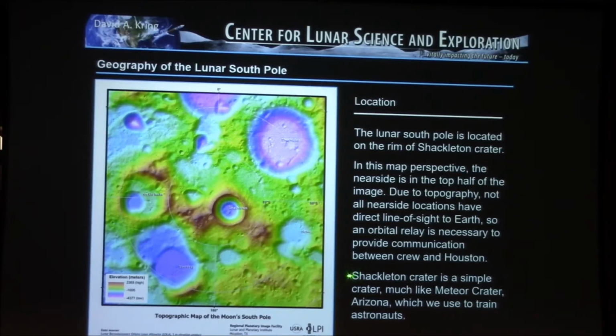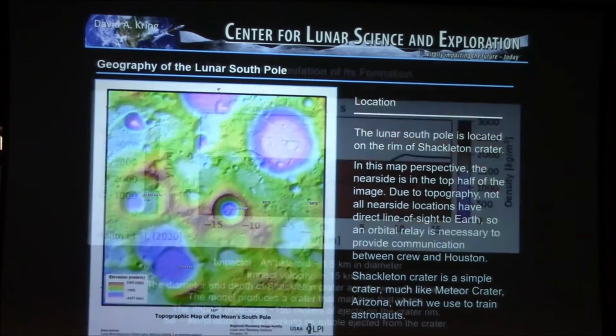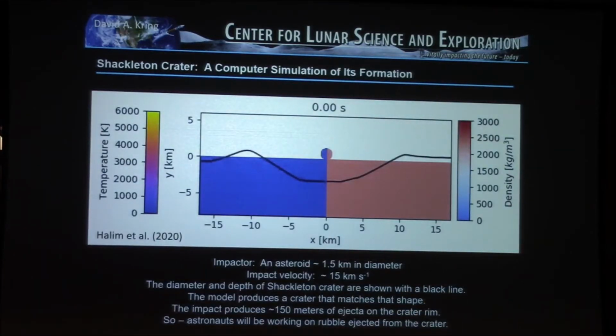Shackleton Crater is, as I said a moment ago, a simple crater, much like Meteor Crater in Arizona. And so I want to show you a picture of Arizona's crater in just a moment. But for those of you who don't know how an impact crater forms, we've put together a little model. This is a computer simulation. This black line represents the topography of Shackleton Crater as it is measured today. We're going to reproduce this impact crater with a 1.5 kilometer diameter asteroid hitting at 15 kilometers per second. And let's watch.